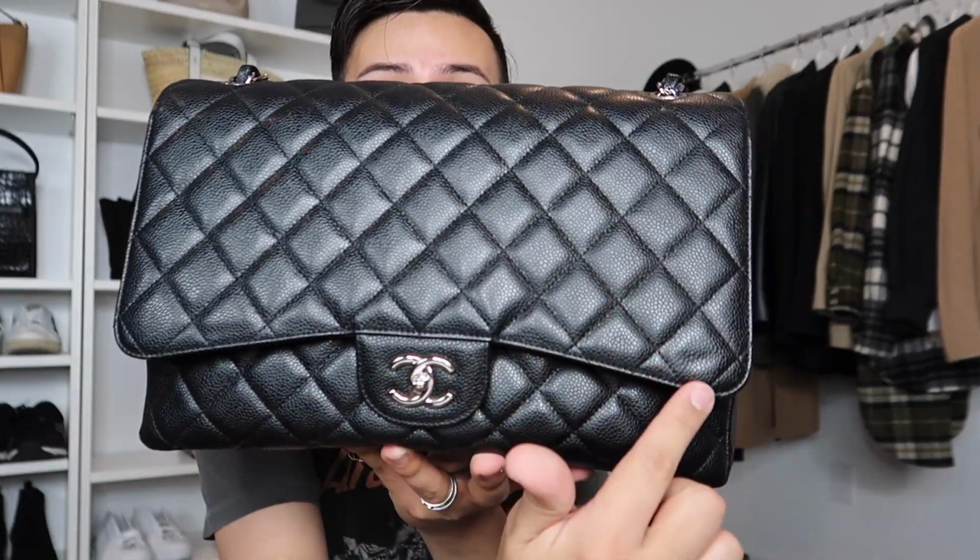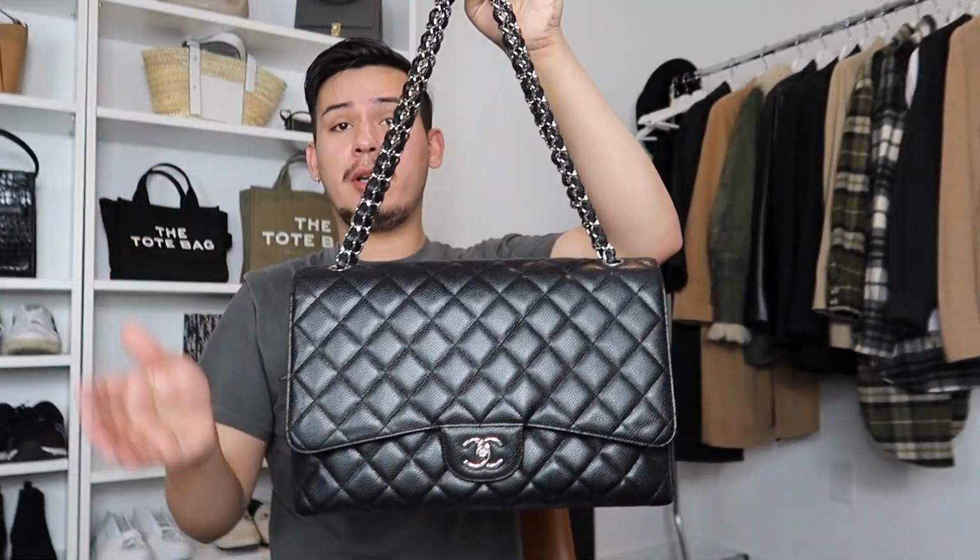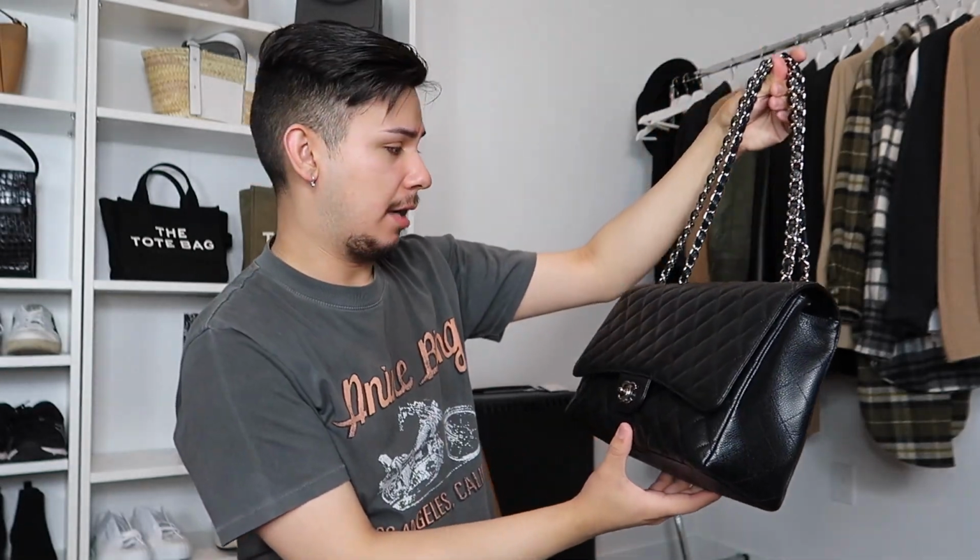As you can see, it's kind of deep puffed right here. That's kind of my fault because I slammed on the brakes. But other than that, the quality and the construction of this handbag is impeccable. I really don't have anything negative to say. I love the clasp. I like the bag.